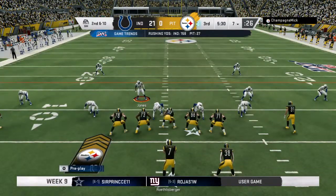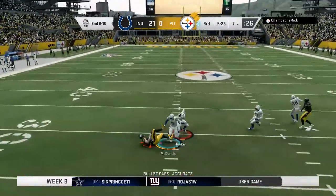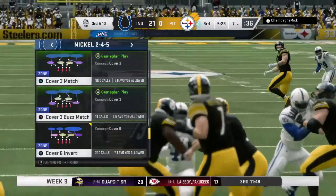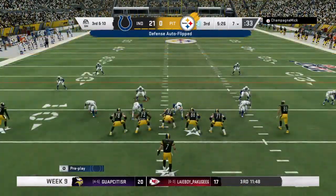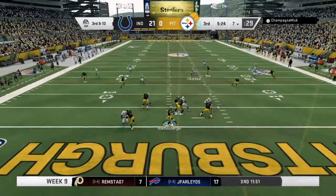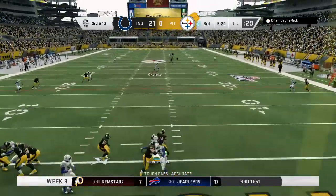So after the incompletion on 1st, now 2nd and 10. Now Roethlisberger. And that'll be incomplete. Took a pretty good shot as he tried to pull that one in. Couldn't hang on 3rd down. Trying to get that one to his tight end, and they've been trying to get the ball to him, but as of yet, unable to successfully complete one. But you know there's usually a nice comfort zone in throwing to the tight end. Great sight lines, usually right in the middle of the field.